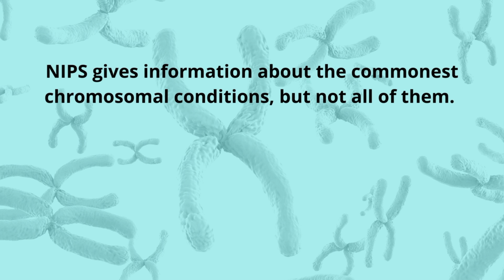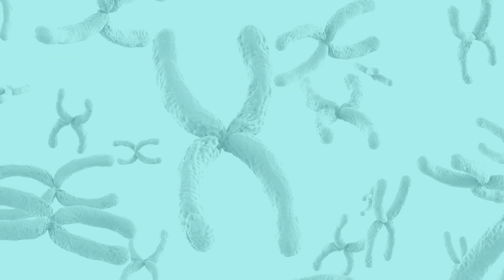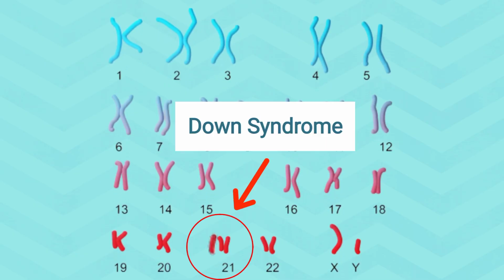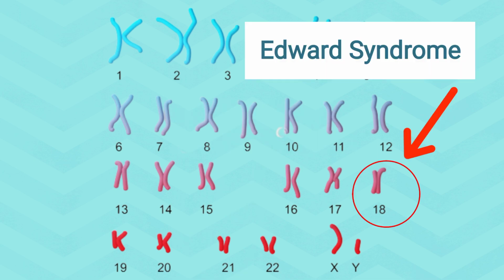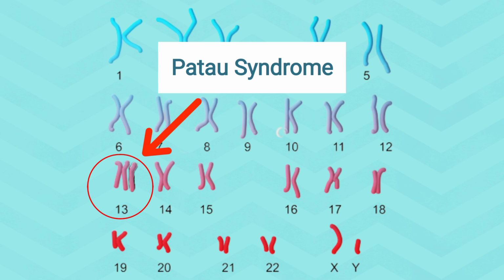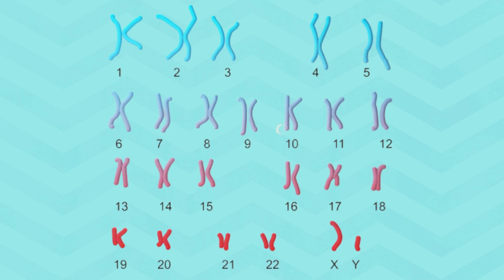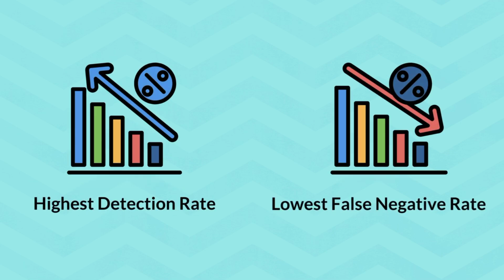NIPS gives information about the commonest chromosomal conditions, but not all of them. NIPS screens for trisomy 21, Down syndrome, trisomy 18, Edward syndrome, trisomy 13, Patau syndrome. It also screens the X and Y chromosomes. NIPS is more accurate than other available screening tests. It has the highest detection rate and the lowest false negative rate.